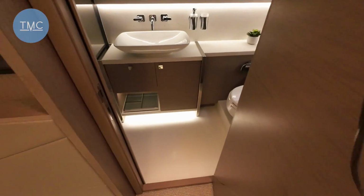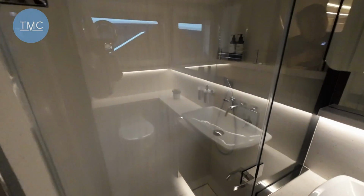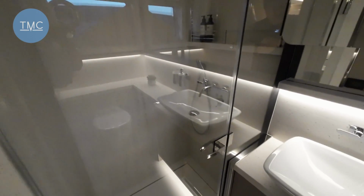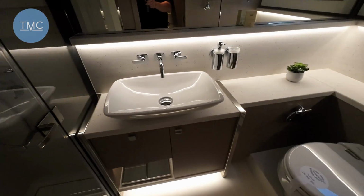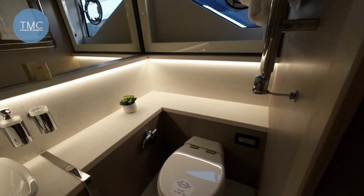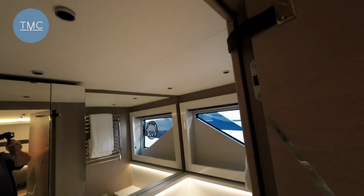Ensuite. So this is our fourth heads. Around to the left there we've got our rainfall shower again, a double size cubicle, handheld shower head as well, big porcelain wash bowl, and our loo, and again some glazing, and lots of lighting in the roof.